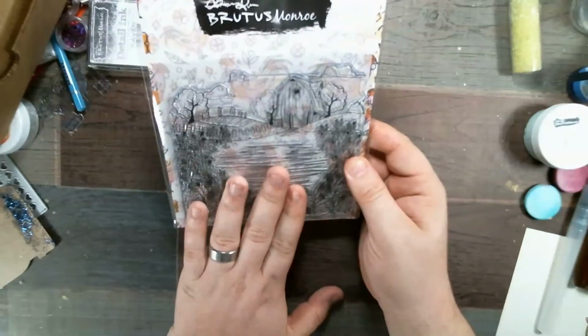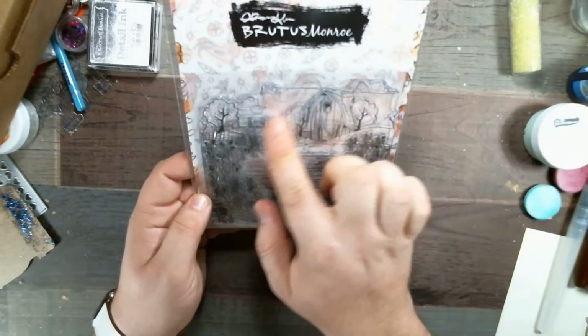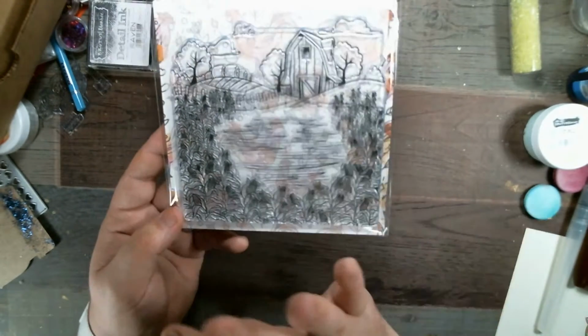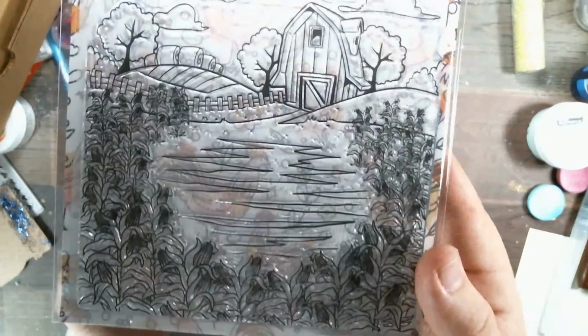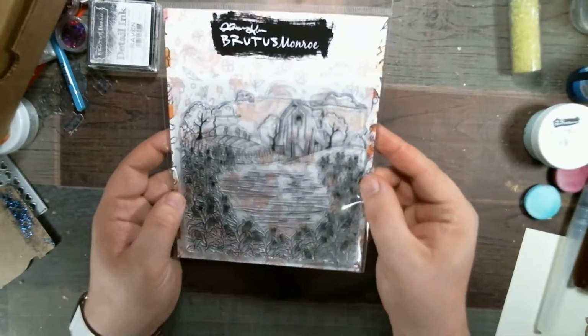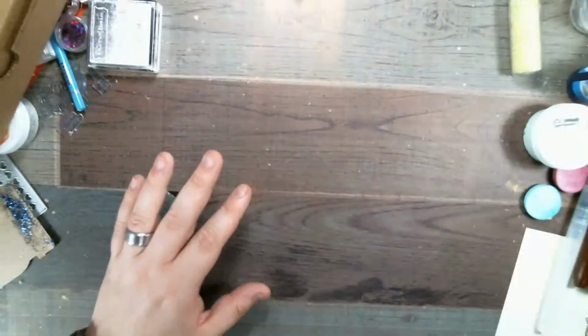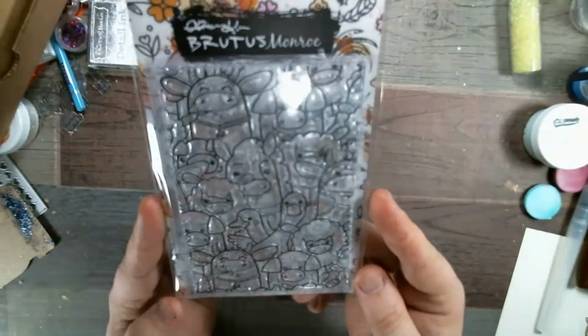This was actually supposed to be released two falls ago. If you guys remember the Scarecrow stamp set, this was a stamp to accompany that set, but it never made it. Oh, yes, Penny. It didn't make sense to release it at that time, and now it makes sense to release it now. So I hope you love this background as much as I do, and it is available if you purchase the inspiration box and so forth.